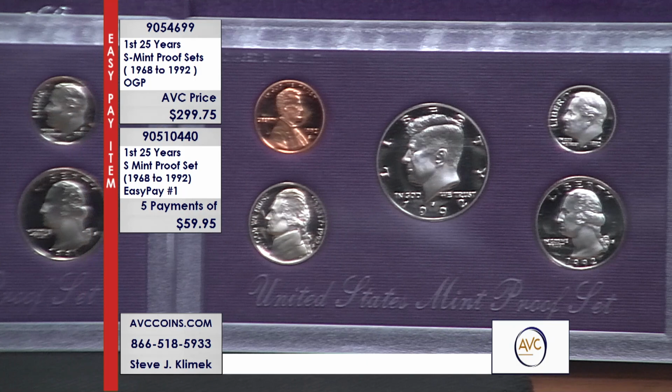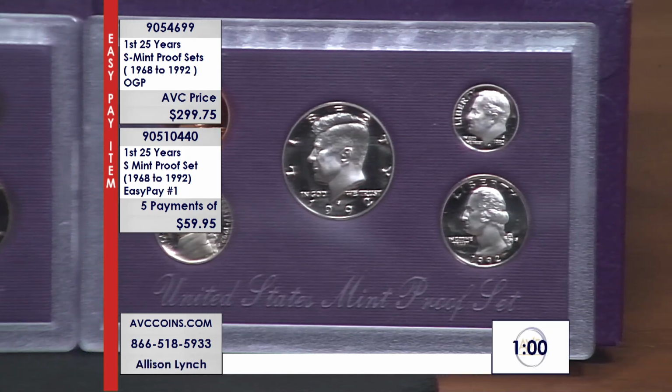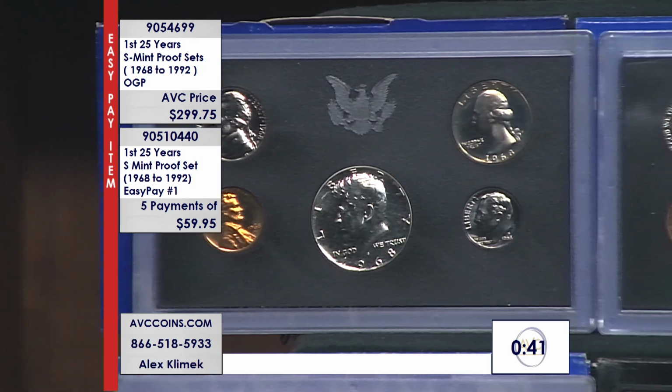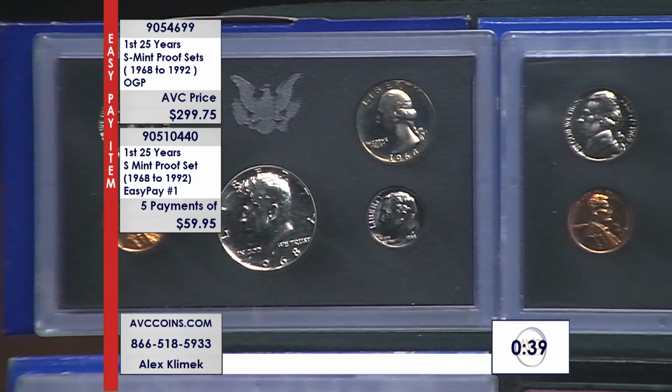Guys, let's put that 1-minute clock up, please. It's a load. 5 coins times 25. Now add in the 6th coin on 9 of those sets. The Kennedys, north of $350. The dollars, the Eisenhower and Susan B. Anthony's, nearly $250. The sets, give or take $600. And tonight we're at $11.99 a set.